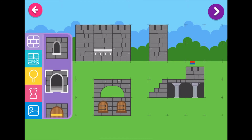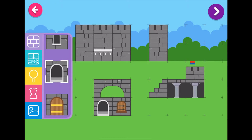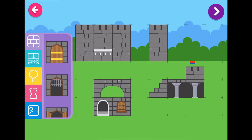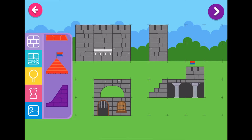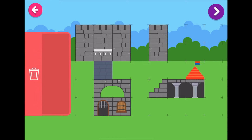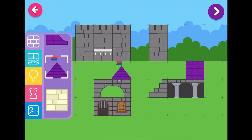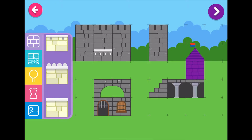Oh my, look at that. You are so creative. I don't know why I can't pull that one out. There we go. Ooh, that's interesting. I like that. There's a door and then a window next to it, isn't there? That's cool. Do you know what this is called? I think it's called a portcullis. Wow, red bricks. Wow, look at that. Purple blocks, even. That's amazing. Look at that. That's cool. Wow, white stone.